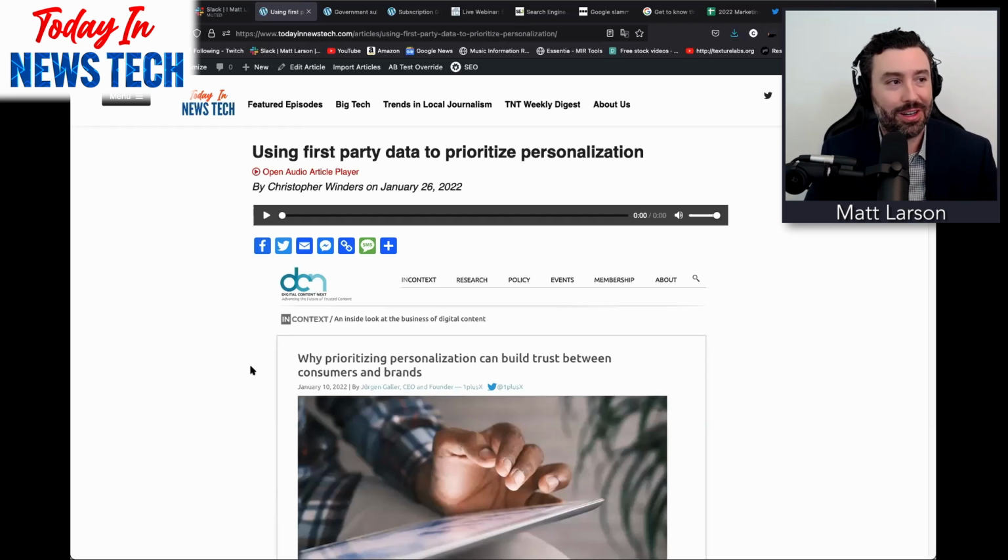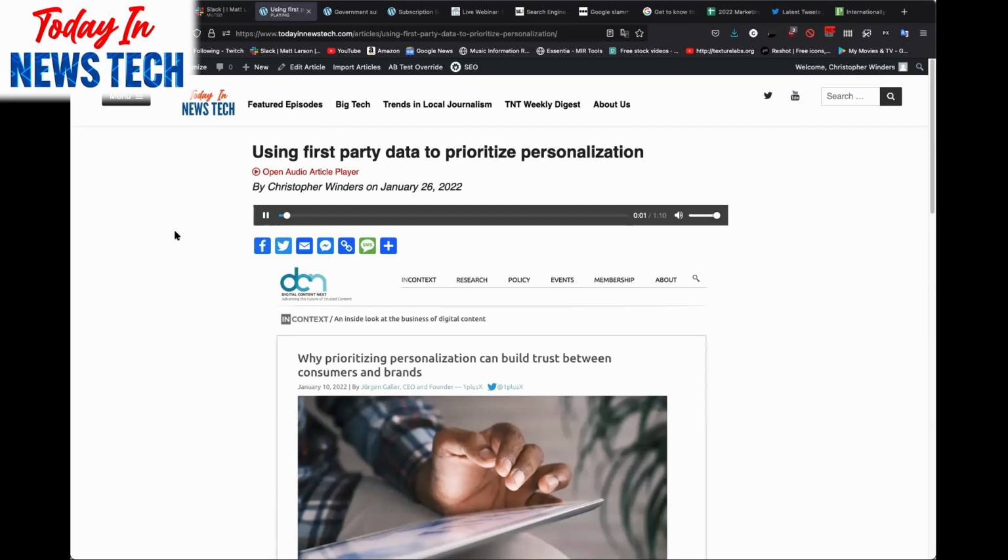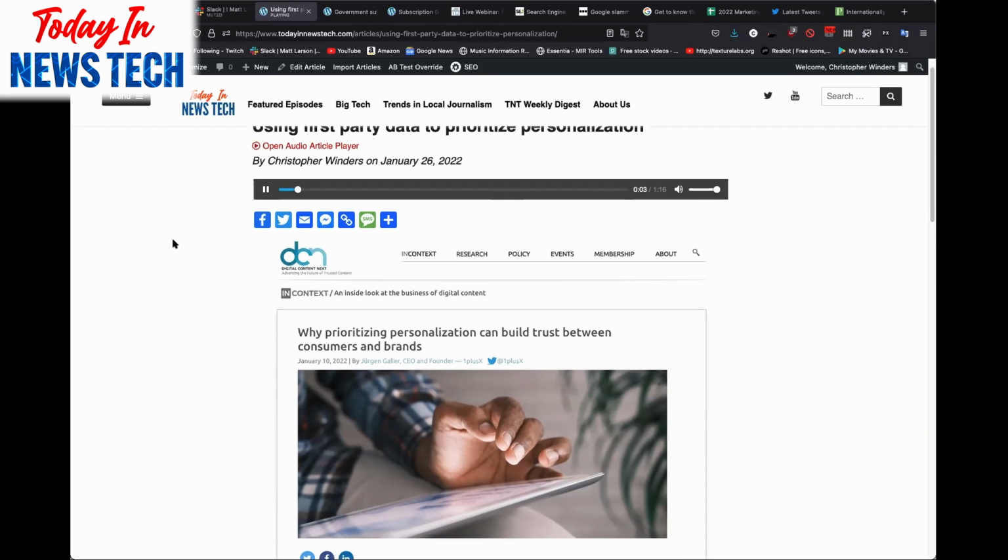When I first started getting into this, I wasn't even quite sure what they meant about the abolishment of third-party cookies. Using first-party data to prioritize personalization.